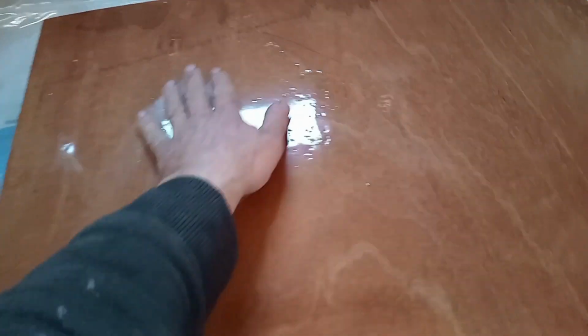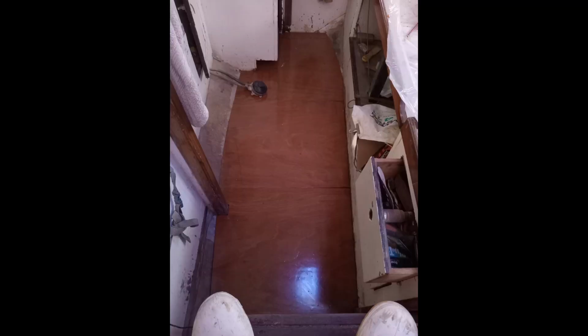Started sealing the floor. This one needs to dry out a little bit. It's the first coat of epoxy on the top of the floor. She looks pretty good. The floor is in 3 parts, so you can lift it for inspection.